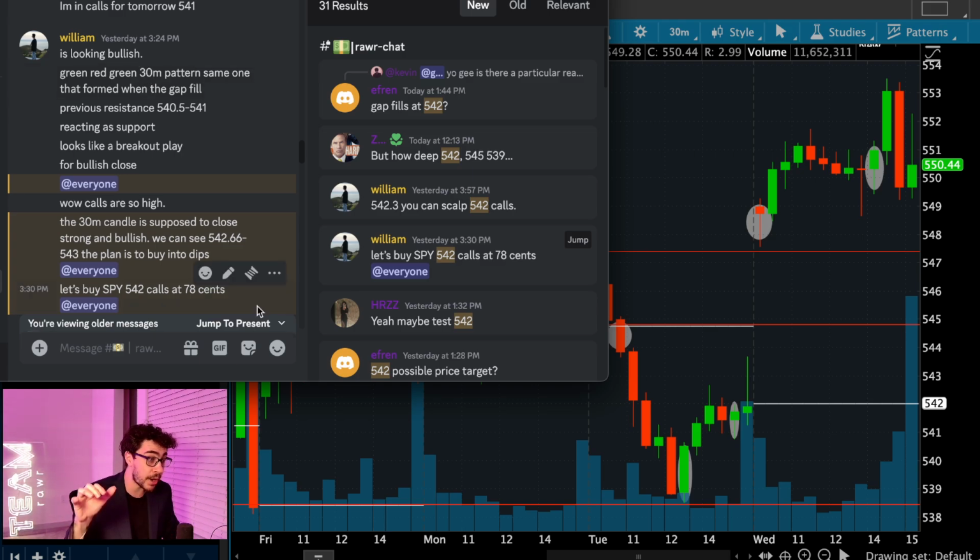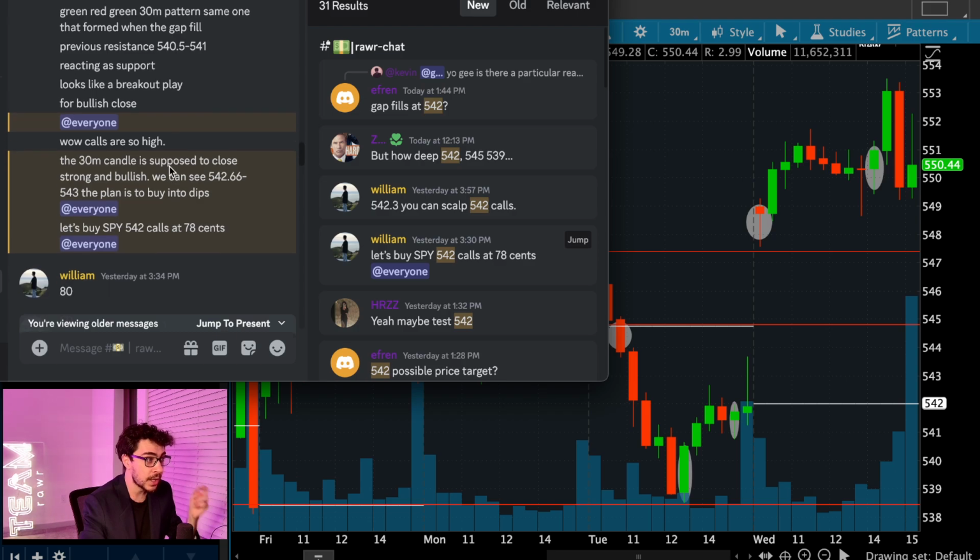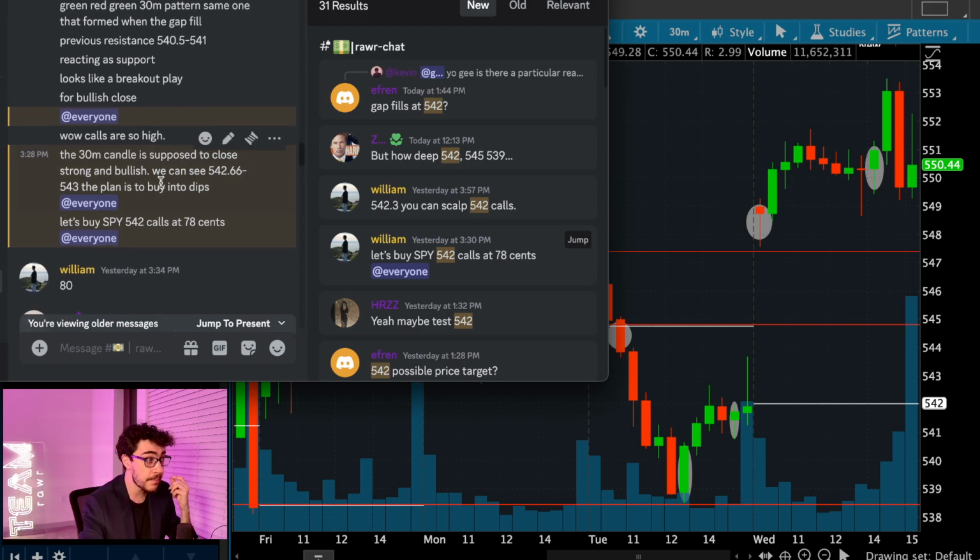When you see SPY break above a resistance on the 30-minute chart and then the new floor is forming above that previous resistance, when it drops back down, you see the green, red, green. I literally called it out in real time. Not only giving you the real-time market analysis, but giving you the exact real-time trade alert.